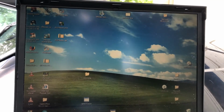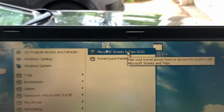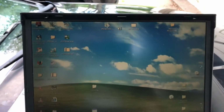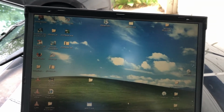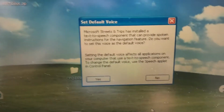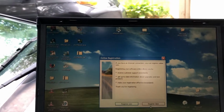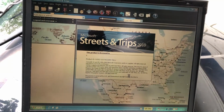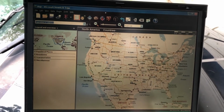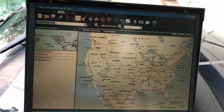So now, let's go into Streets and Trips and let's see if it'll load. Now, it does say 2010. That was the version I had, most convenient to me at the time, but the GPS should work. And oh, there we go. And there you have it. There's Streets and Trips. So the trouble with this is to really demonstrate this, provided it's even going to work.